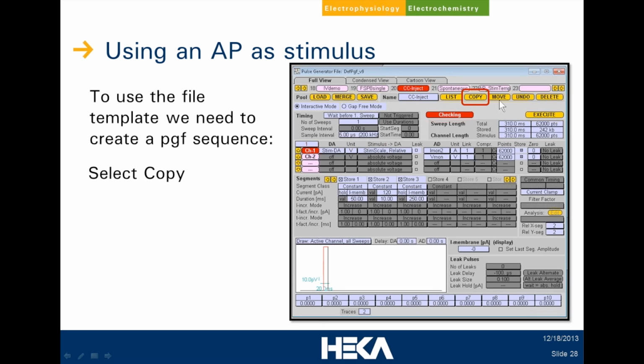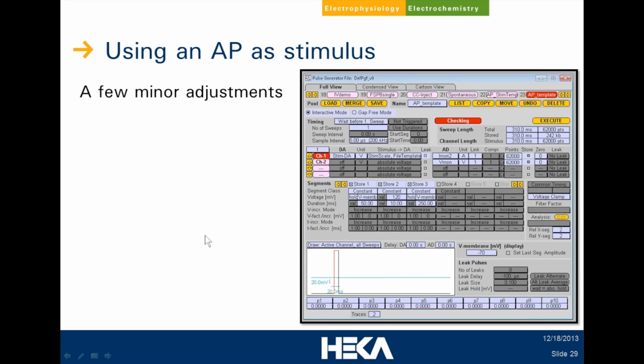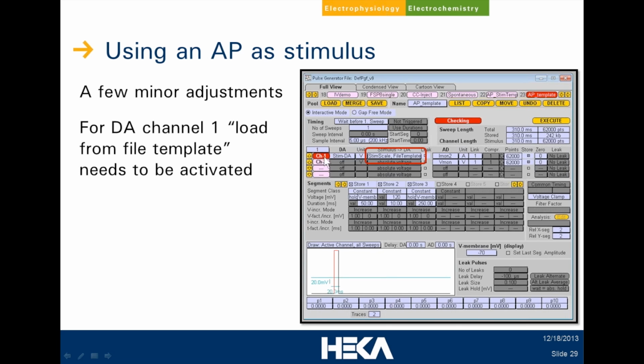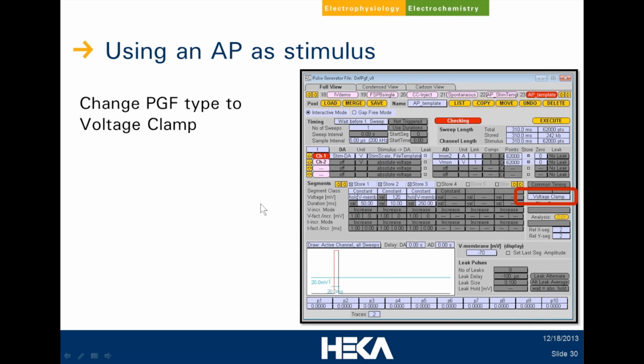To do that, we select the copy command. We then enter a new entry name for this copy. In this case, we'll just use AP template. Then we need to make a few minor adjustments so we can execute this. First, we need to specify that for our D-A output we're going to be using a file template instead of data that's computed by Patchmaster. We do that by selecting load from file template. We also need to change the type from current clamp to voltage clamp, because this sequence will be executed in voltage clamp mode. And that should be it.